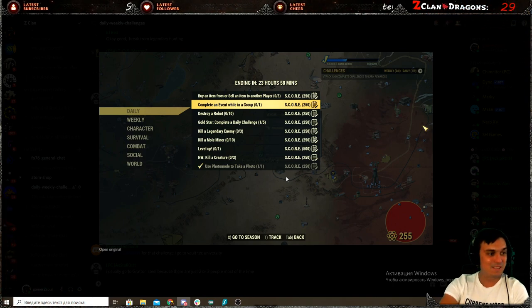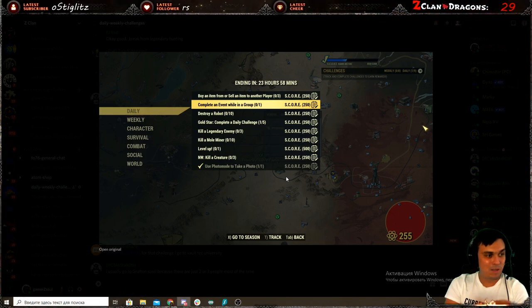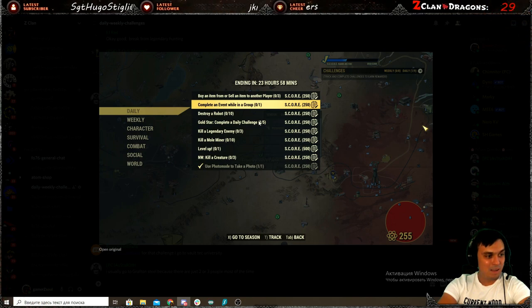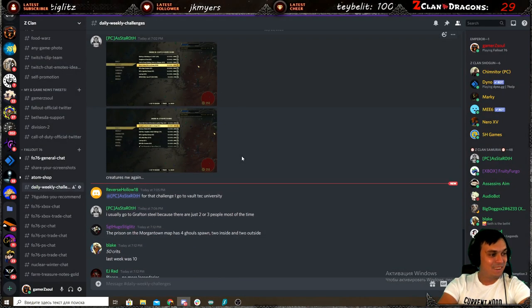But I don't see buy an item from another player. I don't see complete an event while in a group. I see the kill robot thing. I see the kill legendaries and kill mole miners. I don't see the level up. I don't see this one as well. Oh man.